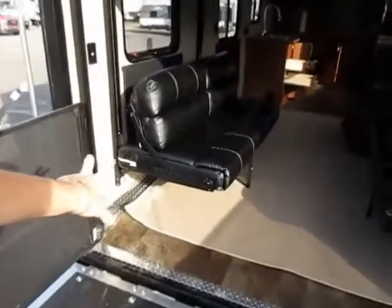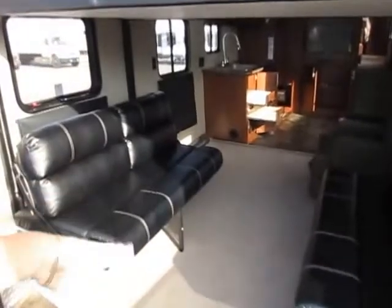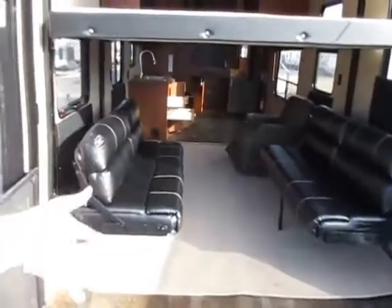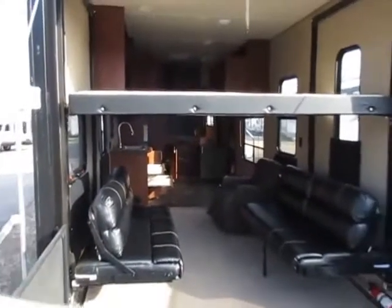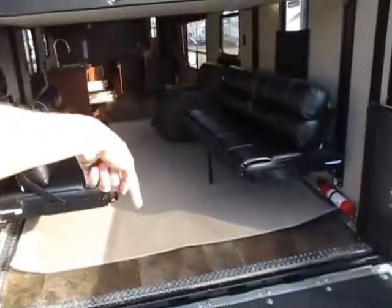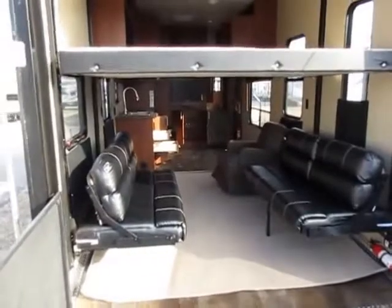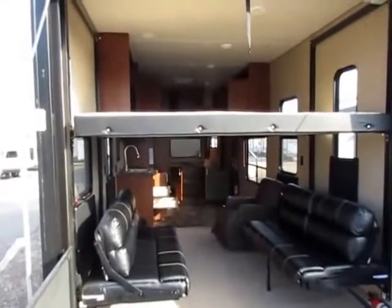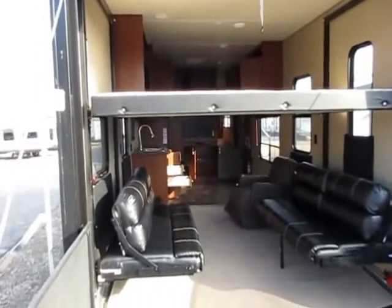This is dovetailed here for easy loading. There's D-rings all over the floor. I just have them covered up with the interior rug, and that's kind of what I was getting at. Once you unload, what are you going to do with this? From the front of that entertainment center back to here is a solid 18 feet of usable space. This could have up to an 18-foot long garage. That's huge, guys. That's absolutely huge.